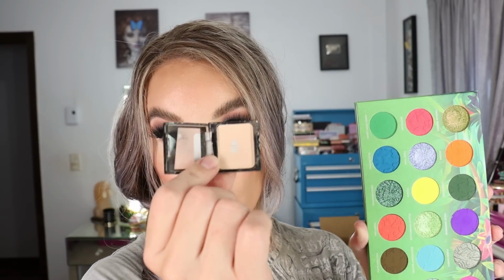Because everything in here is, again, quite bright, I do like to ground it with a matte shade underneath the brow, because there isn't one like that in here. And so I have been using the Wet n Wild Brulee single eyeshadow for underneath the brow. Otherwise, I've been using everything out of this palette.